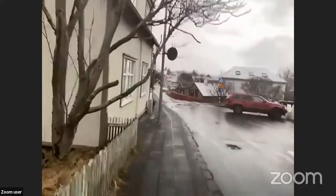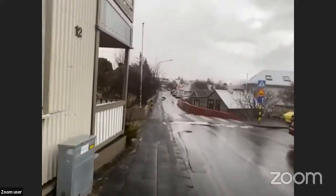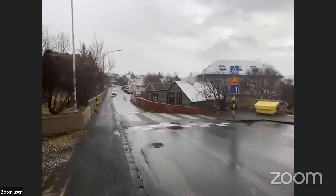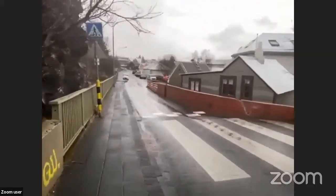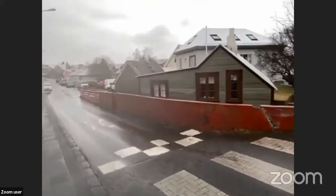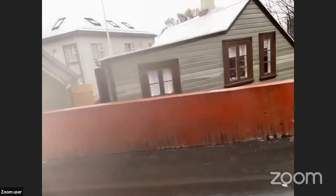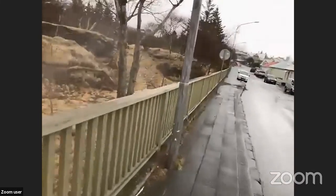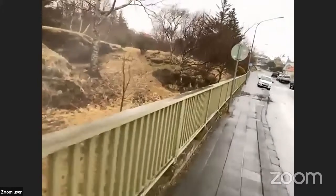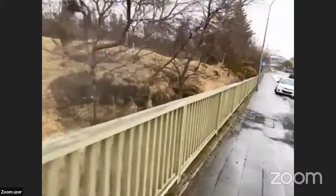I will take you here into a really beautiful lava garden that we are approaching. And the most part of this town is actually built on old lava fields. Lava that was erupted about 8,000 years ago. Here we have a small residential building. So here on the left side we have this beautiful lava garden, and it's actually a residence of the hidden people that we have so many of here in Iceland.